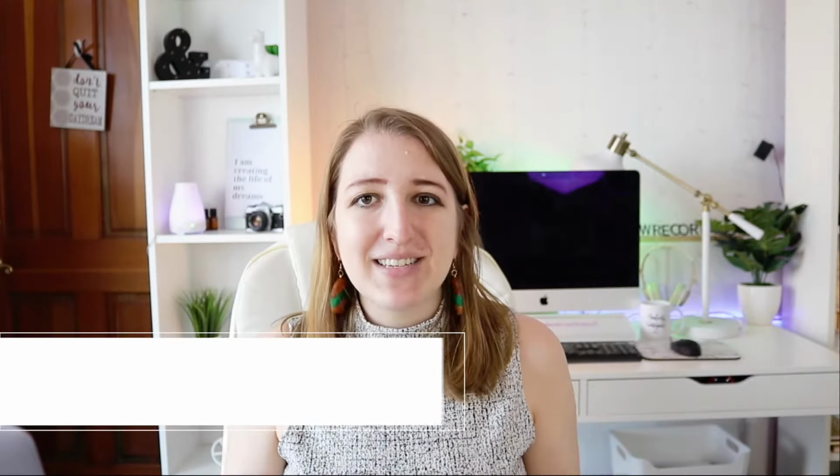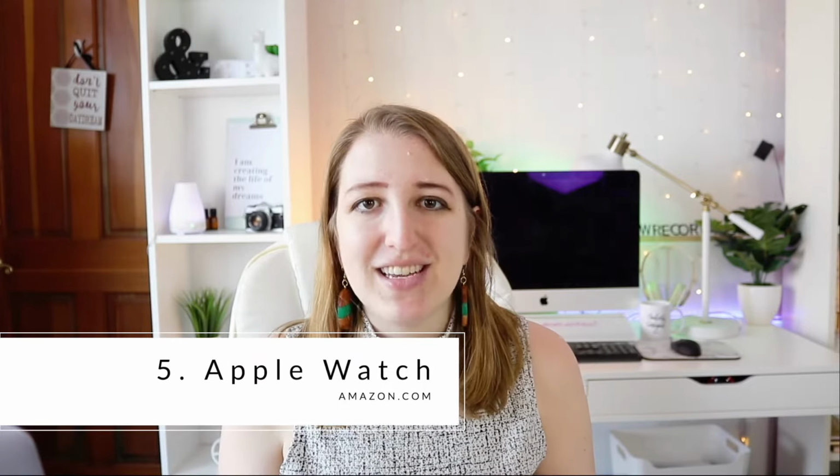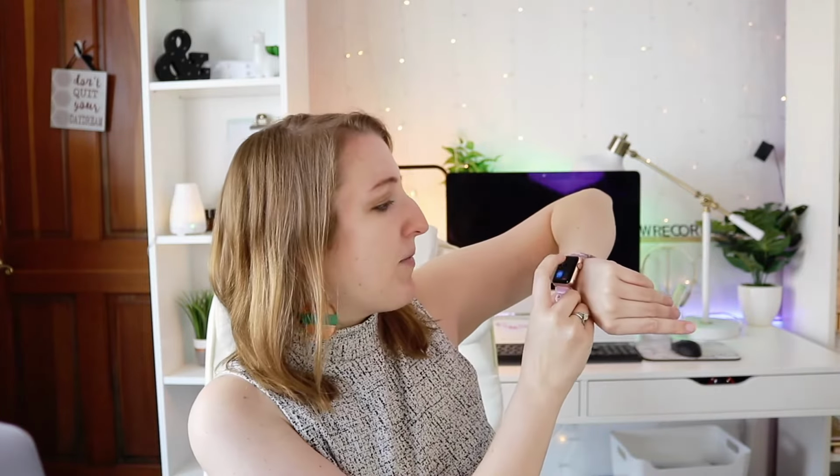All right, my next favorite is actually my Apple Watch. One of my favorite things about the Apple Watch is if I ever lose my phone, I just ding it. So basically all you do, see if you can see it, if I swipe up from the bottom and click this, you can see my phone pops up. So I use that a lot because I constantly am misplacing my phone. So actually that leads me on to the next one.